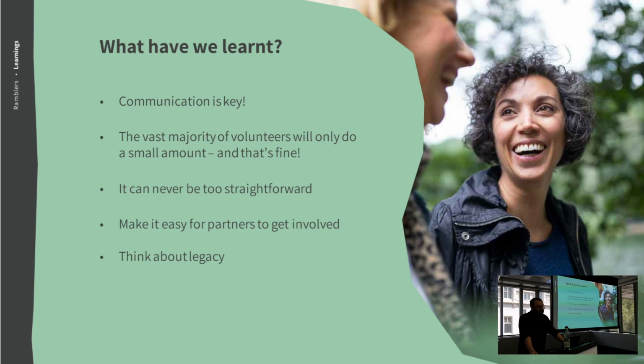And you've got to keep the level of accessibility really low, and make it very easy to get involved, because you never know who will sign up. Our top 10 volunteers have done thousands of paths between them, but if they found it hard to get involved, they may never have done, and we never would have got that work done.